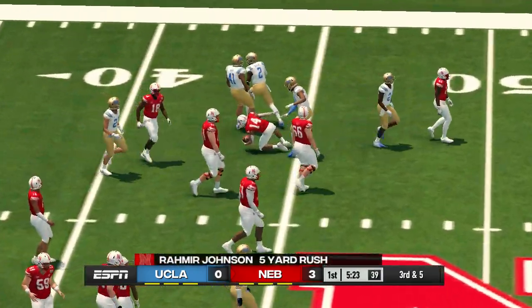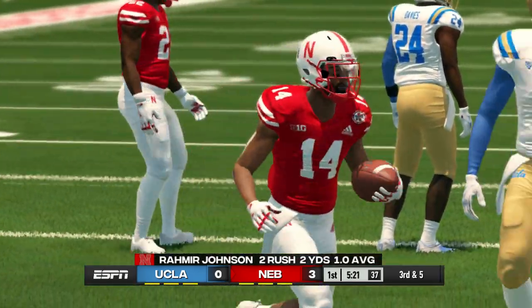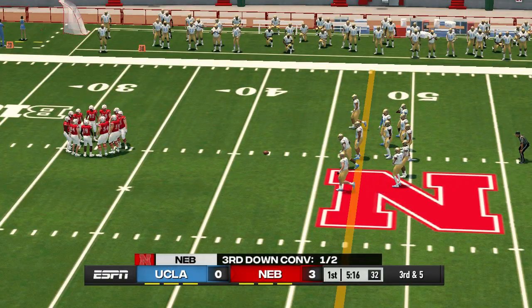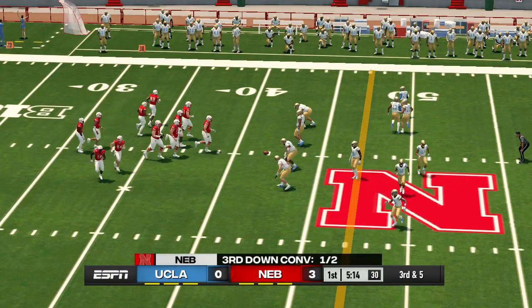Tackled after a decent pickup. That's how we do, Dean. That's how we do. They don't want to hit a one on us.